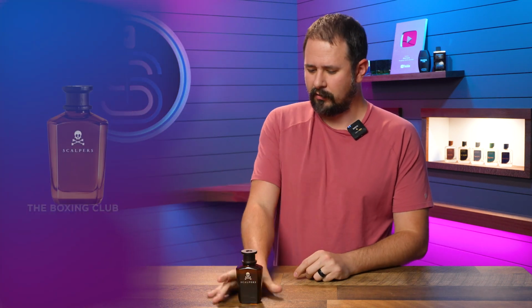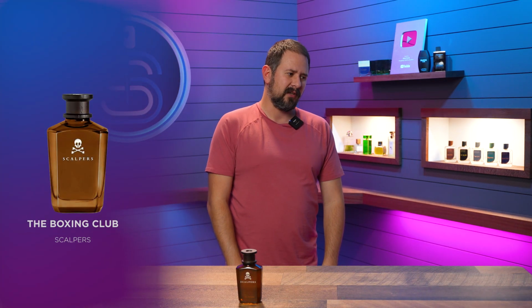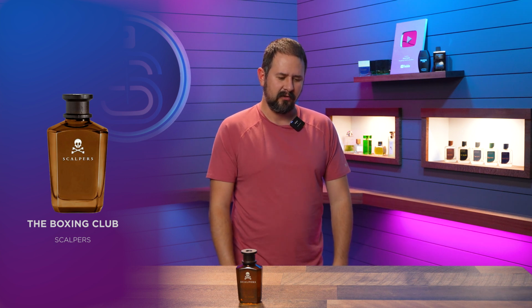Let's go to something a little more positive with this thing right here. Scalpers Boxing Club. I got this one from Joma Shop, real cheap. I feel like it was in the low to mid 20s. And it took a while to get here, which is why I don't remember exactly how much it was, because it was one of those deals where on their website it says ships in 2 to 3 weeks, 2 to 4 weeks, something like that.